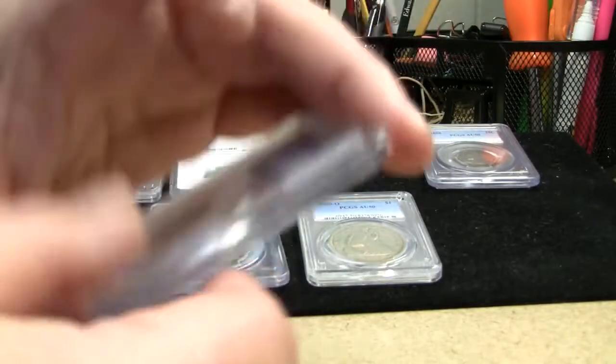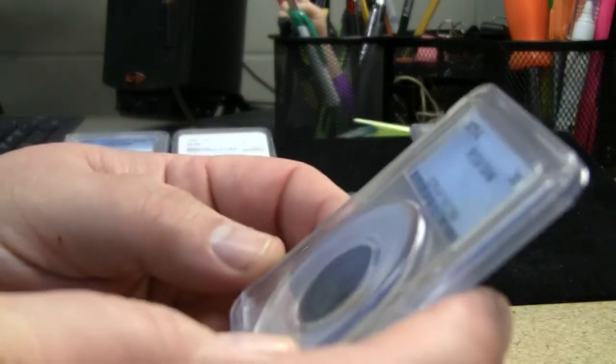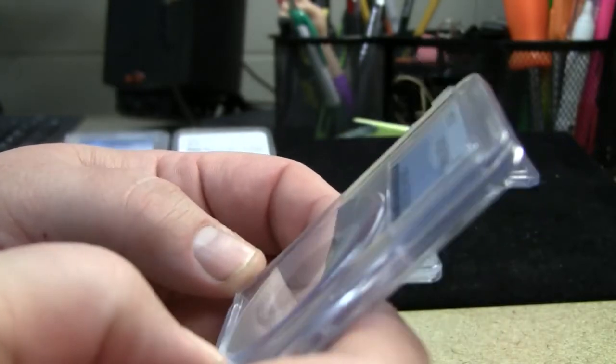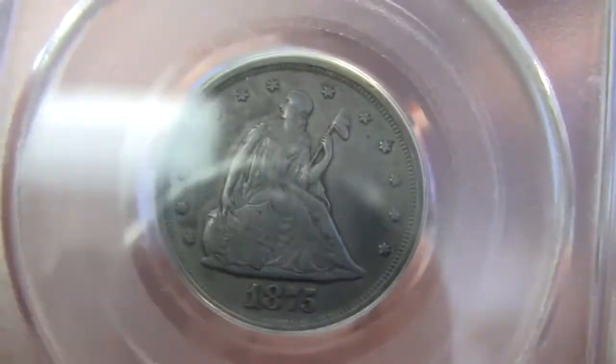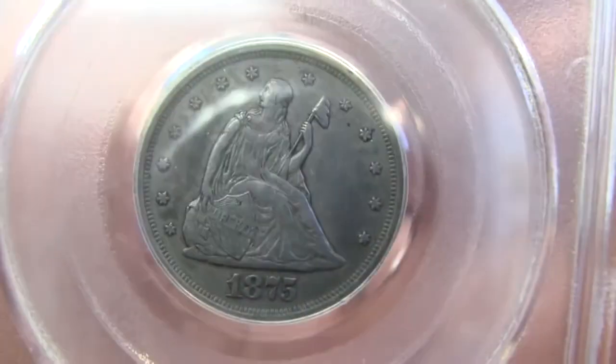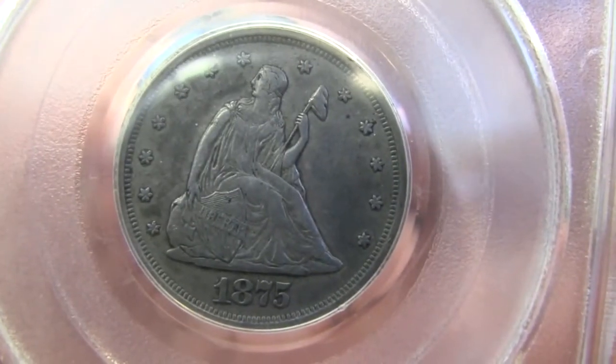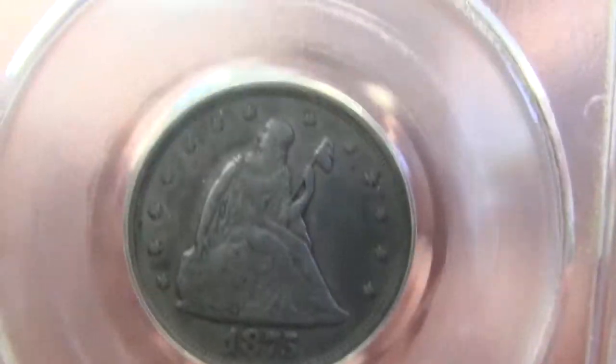Cool. Here's another interesting one. For only 3 years they made this coin. This is a Standing Liberty 20-cent piece. Crazy. 1875 to 1878 they made a 20-cent piece. I don't know why they would ever do that. And of course, it was discontinued because it was very, very similar to the quarter, and people would mistake it all the time.